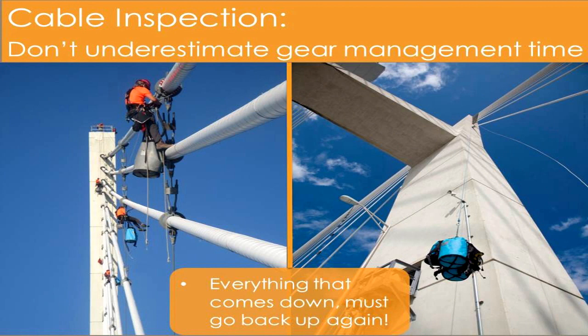Don't underestimate how long it takes to bring 11,000 feet of rope up and down and up and down these towers. And let me tell you that it was 100 degrees out there with like 80 to 90% humidity. And these are a bunch of guys from Denver, Colorado with 0% humidity. I really thought we were going to lose somebody to heat exhaustion.